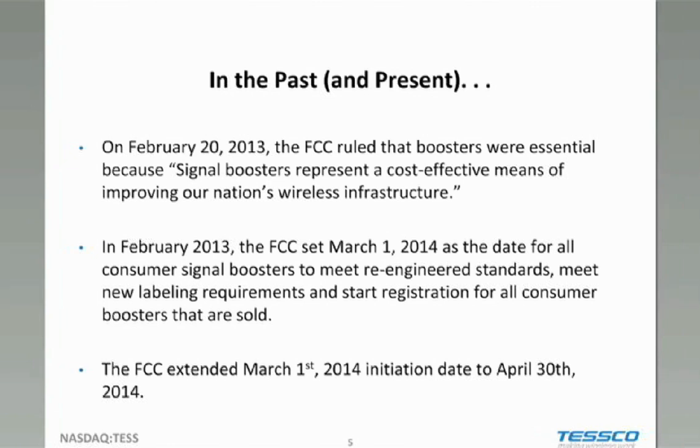So the other thing that's important to know is that the date that all of this was to take effect was effectively March 1st of 2014, and a coalition of manufacturers like ourselves applied for an extension, which was granted recently by the FCC, so that the actual date all of this will go into effect at this point is April 30th. So going forward, it's important to note that beginning May 1st and going forward, all signal boosters sold in this country should meet the new FCC requirement.